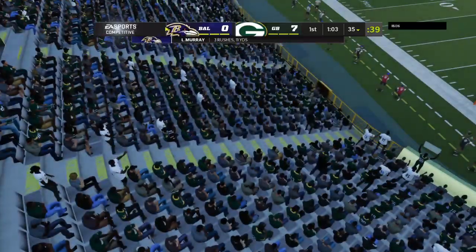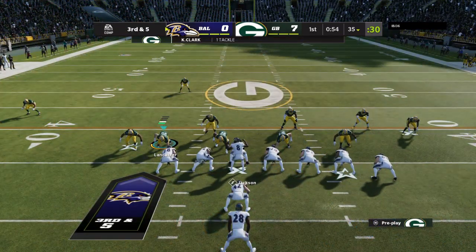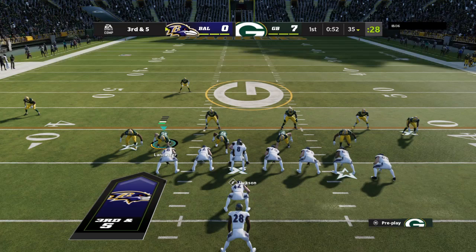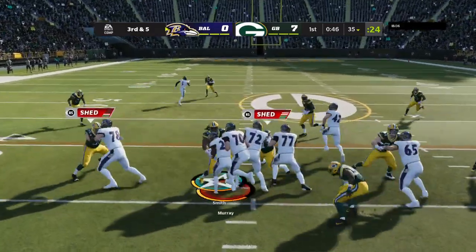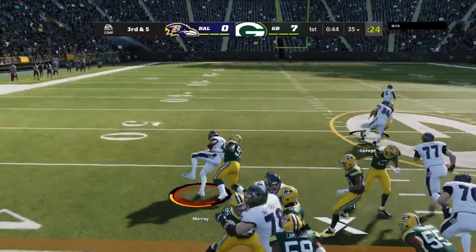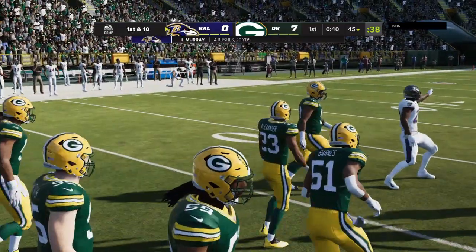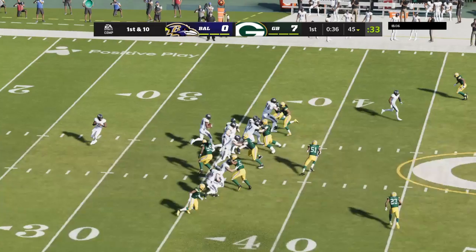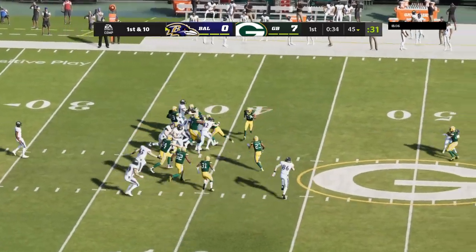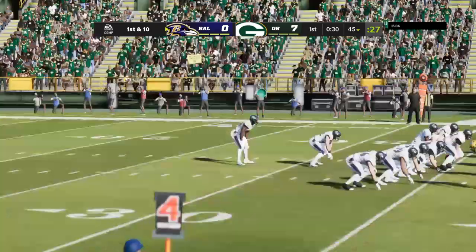He gets them a little over half of what they needed. Now they're looking at a 3rd and 5. Now a give. This is Murray. And he's got the first down as he's up to the 45-yard line. I definitely like the play call. You don't expect it on 3rd and 5, 3rd and 6, do you? You expect a pass play. Had a little courage there to call the run, and boy, they were successful.